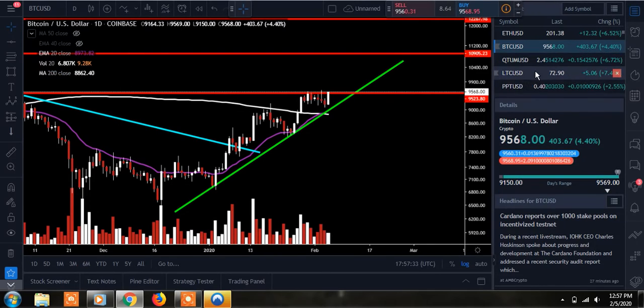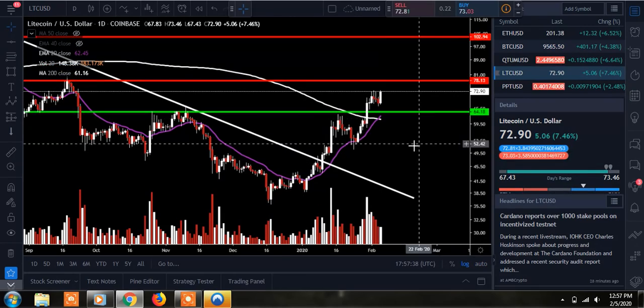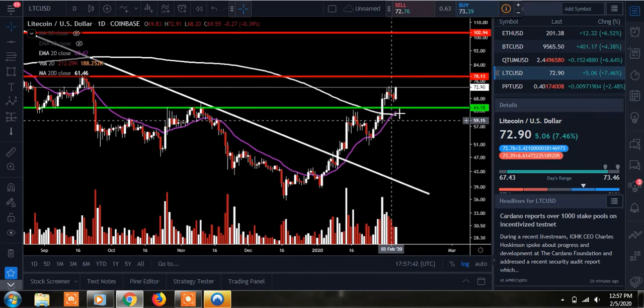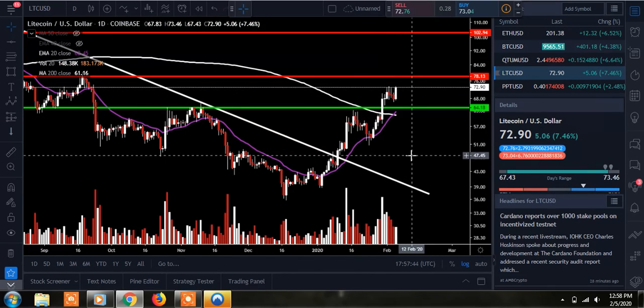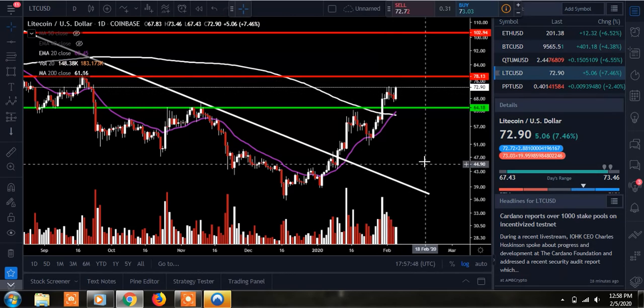And with Litecoin, we're up almost at $73 right now. It's very similar to what we're looking at here. So my moving averages in white is our 200 moving average, and you can see our 20 crossing over top of that. We're getting a golden cross there. So that may be enough to help us get to that next level.